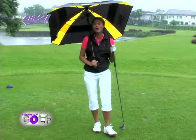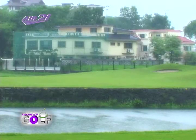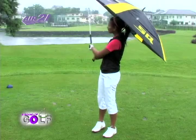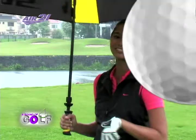Now, from the tee, all you need to do is to get over the water hazard just in front of the tee mound, aim for the yellow house. So it's about like 180 yards to get there in the middle of the fairway. So let's go and try it out.